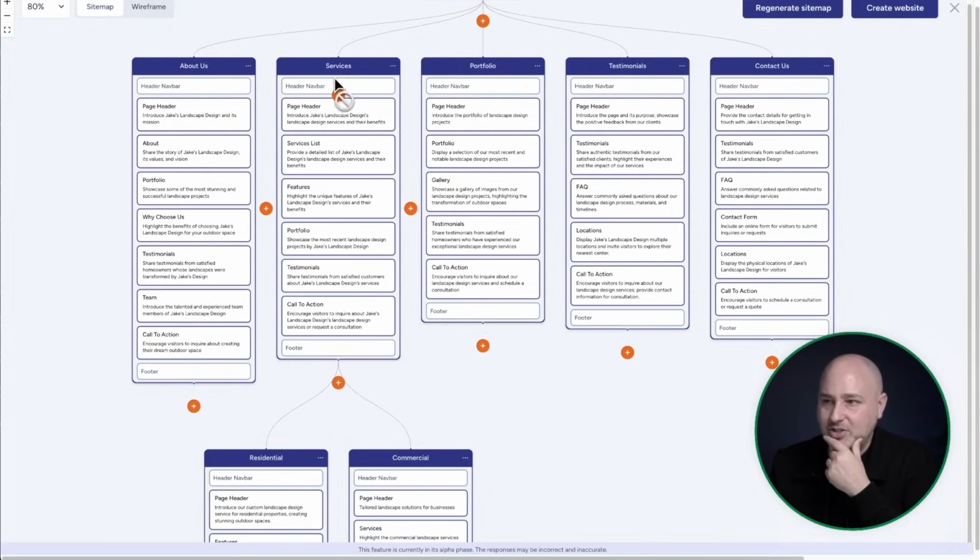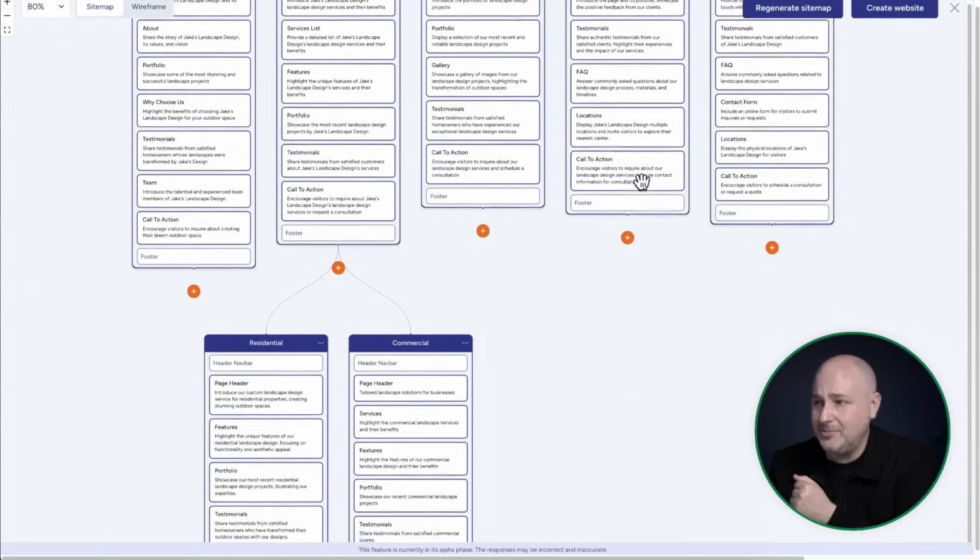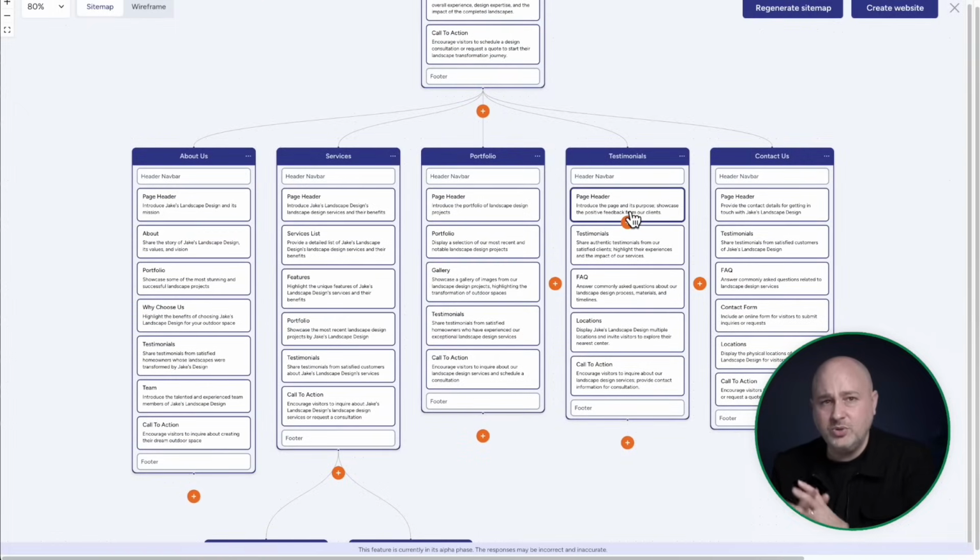Also, what's really neat is underneath services here, you can see it added two more SEO targeted pages, one towards residential landscape design and one towards commercial landscape design. So if you don't want this, you can literally go right here and just delete out the page. It's entirely up to you. So now what you'd want to do is just go over the content outline for each of these pages and make sure it's what you want in the actual website. And that's where the professionalism and experience come in to get this all set up right.